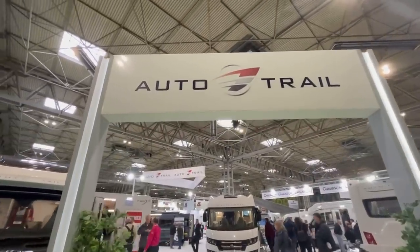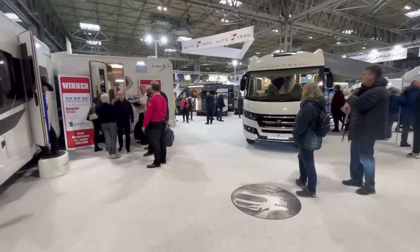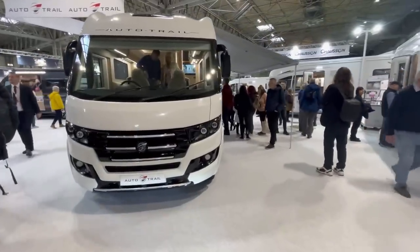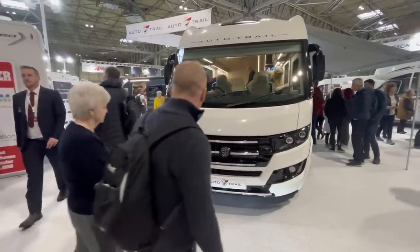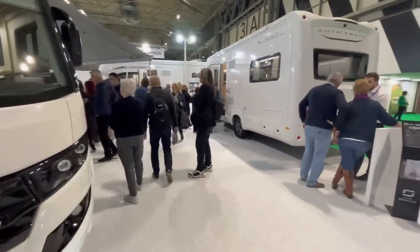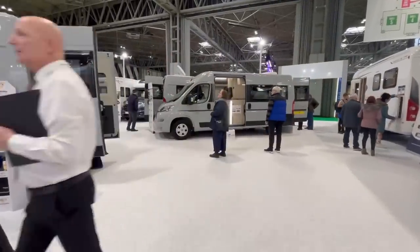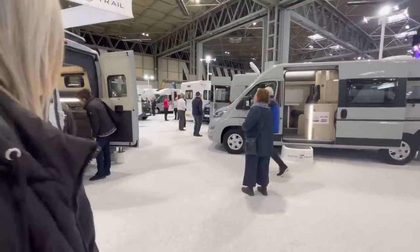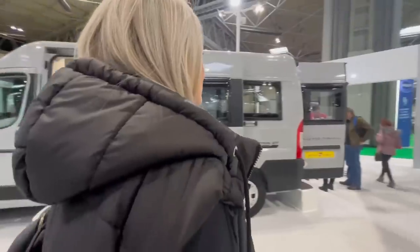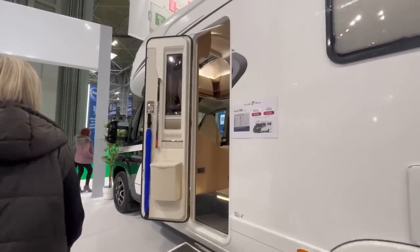Quite a busy stand, Auto Trail. Very busy. Queuing up to get in that one. Don't know why, because it's not my cup of tea at all. Quite a few vans here. They haven't got the one we wanted to look in, so can't see it anywhere. We wanted to look at one, but what's this?